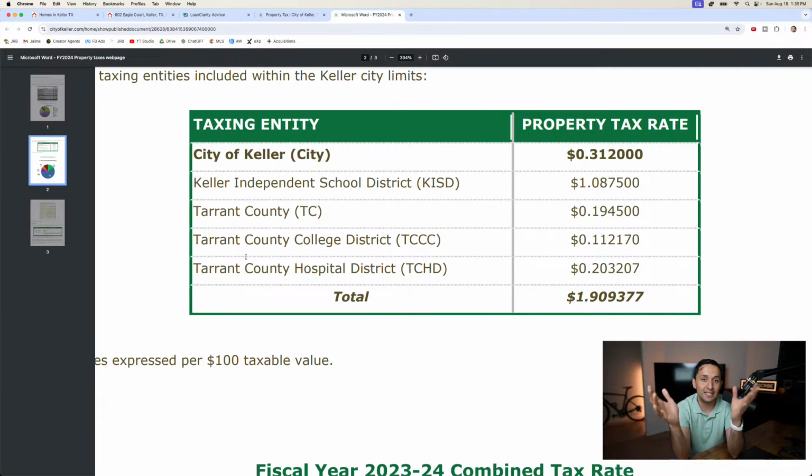Number two, in Texas, you have some of the highest property tax rates in the country. In fact, it's number 6. That means there are 5 other states out there that have higher property taxes. The number 1 ranked right now is New Jersey, which has the highest property tax rate in the country. So that's something else to understand: property taxes are a big deal in Texas.